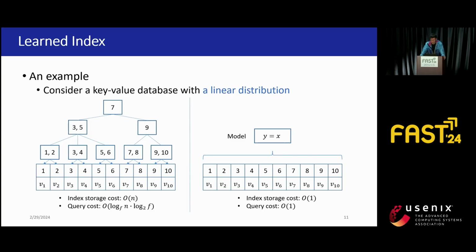So the index storage cost is O(n), and the query cost is O(log n) with the base of fan-out F. Conversely, we can use a very simple linear model y equals x to accurately position the data, as shown in the right-hand side figure. So the storage cost is obviously O(1), and the query cost is also O(1). This example is quite an extreme case, but it indicates that the learned index can outperform the traditional indexes significantly when the model effectively learns the data.